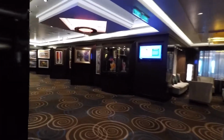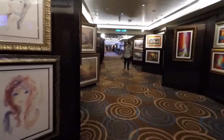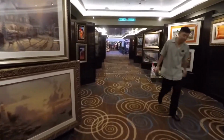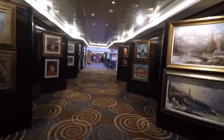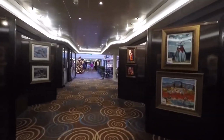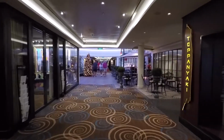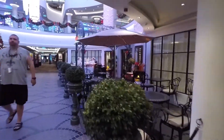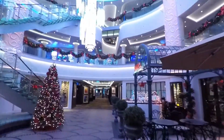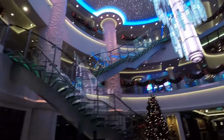Now, this video was filmed during the week before Christmas, so you will see a lot of Christmas decorations around the ship. But anyways, here's a quick little art gallery. There's just a lot of paintings all over the place down this little hallway. At the end of this hallway, you're going to see a little sales office for all those paintings, and then leading into 678 Ocean Place, which is a main big atrium area featuring this beautiful chandelier.